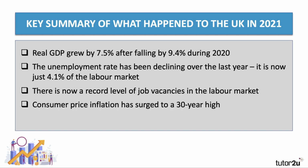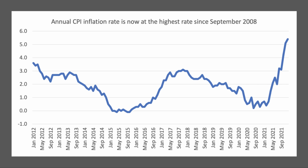This is important. Consumer price inflation in 2021, in the latter stages of the year, and as we've headed into the most recent period, has accelerated, has surged to a 30-year high. So inflation reached a 30-year high in December 2021. And of course, there's now huge concern about the rising cost of living. Consumer price inflation is the annual percentage rate at which prices of goods and services bought by households are rising. This is the consumer price index data in the chart. Inflation reached 5.4% in December 2021. That's the fastest growth since March 1992.